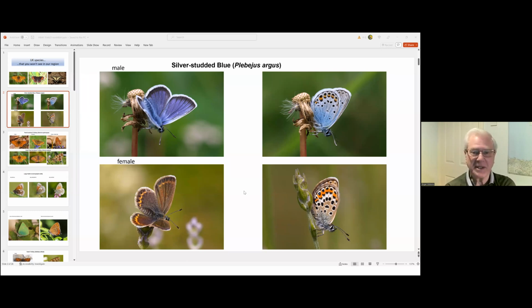Okay, well, that basically is the silver-studded blue. It's a charming little butterfly, and I suspect that there were many colonies that were under-recorded. I can remember 50 years ago wandering around East Budleigh Common near Exmouth and finding a small colony of silver-studded blues, but I'm not sure they were ever recorded on any distribution maps at that time. As you can see here, the male on the top and the underside top right, and the female on the lower row.